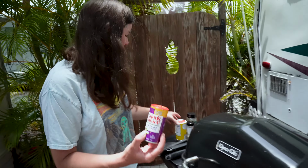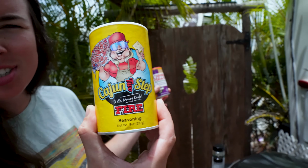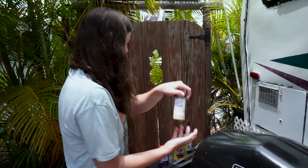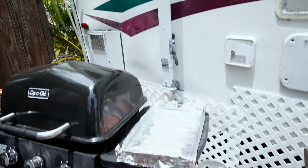All right. So we have our mangrove snapper pre-cooking in the sun right now. We've got some Cajun choice blackening. We've got some two-step Cajun right here. Some garlic powder and some basil. We're about to toss it up on there. We also don't have any butter right now, so we're using bacon grease from last night. So it's gonna be extra good.